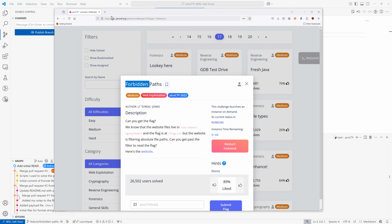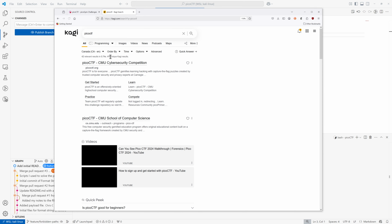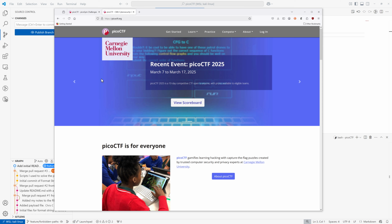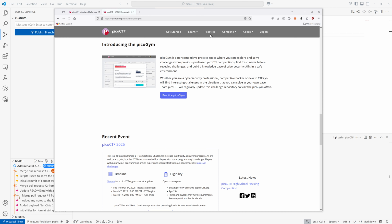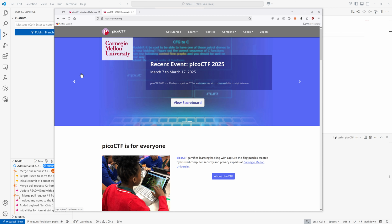And for those that don't know, picoCTF is just a bunch of challenges. They have a capture the flag event once a year, and then they put their challenges into this practice area, this gym here, so you can go into the gym and practice them. But I like these challenges because they're more like high school level, so they're a little bit on the easier side, and they don't require a bunch of extra tools or techniques or anything.